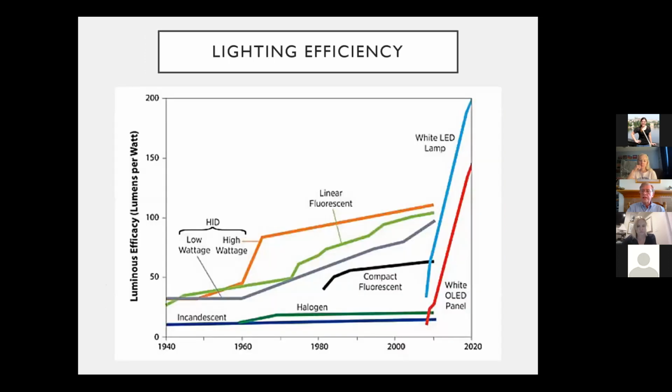This shows different light efficiencies up to 2020, and you'll see that until about 2010, LEDs were not in use, not outdoors anyway. And you can see the efficiency of the fluorescents, halogens, and high intensity discharge lamps. But since 2010, companies have been able to design LEDs to become much more efficient. In other words, you get more light for the same amount of energy. And that means more light for the same cost.